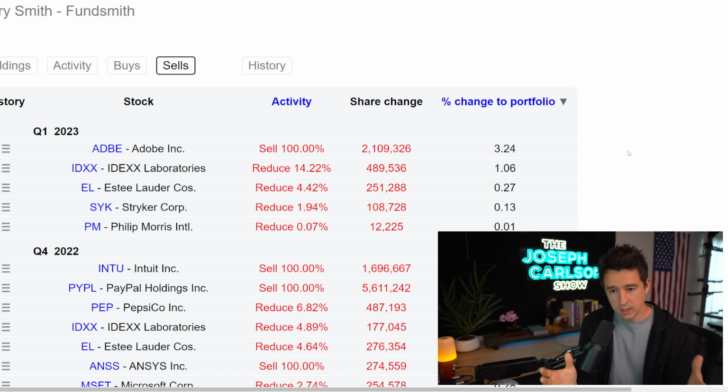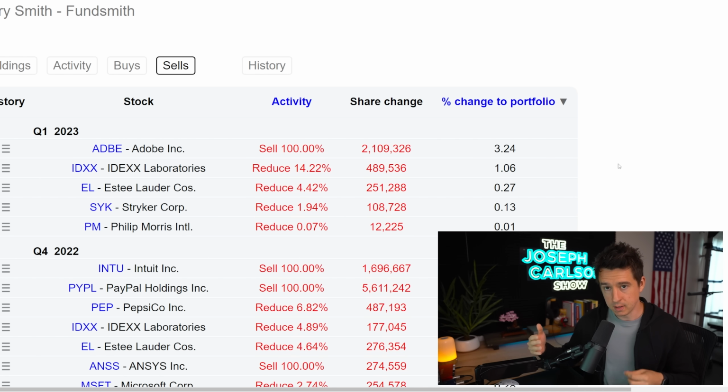Now, his biggest, most significant sell this quarter has been Adobe. And the reason that he sold this company, his commentary, he said that he did not like the Figma deal. He believes that they overpaid for it. So he sold out of the company completely. And I think there's some merit to what he's saying. Adobe did pay an incredibly high price, $20 billion for Figma.